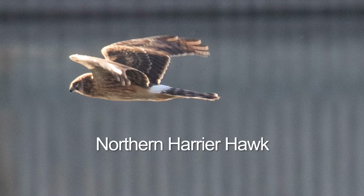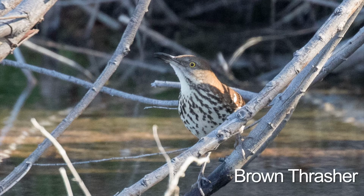This northern harrier is actually a pretty rare sighting for me at the creek. I've seen them several times here, but it's always quick as they're flying by. They course low over the water and disappear pretty quick. I was happy to get a photo of this brown thrasher, only the second time I've ever seen one here over the last 20 years. He was down at the creek passing through, headed for Mexico.